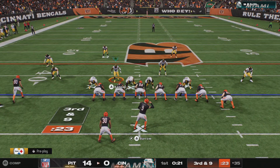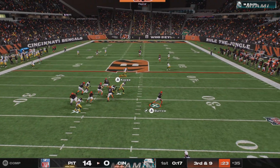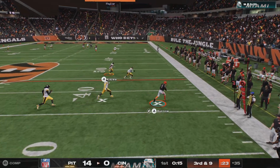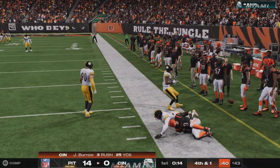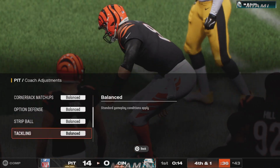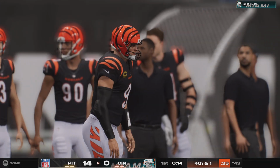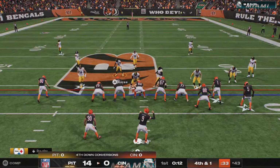Burrow from out of the gun here on third down. Taking off, oh, the ball is out. And fortunately, this is going to get out of bounds, so possession does not change hands. Early big play here.